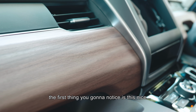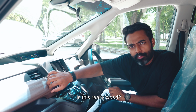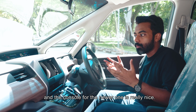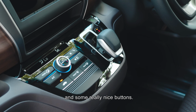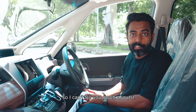Up in front, the first thing you're going to notice is this nice piece of wood. Wait a second. Is this really wood? Okay, compared to the older Freed, the interior and the console for the newer one is really nice. It has a very cute climate control knob with some really nice buttons. All manual seats, so no surprise there. Plus, I don't get a sound system, so I can't tell you much about it.